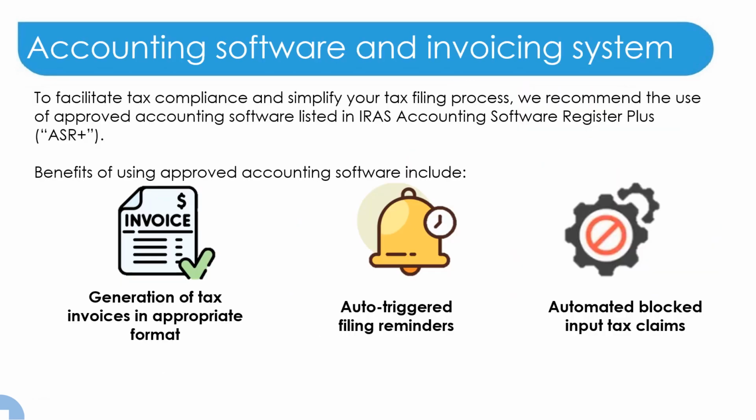After weighing the costs and benefits, should you choose to register for GST, you may wish to consider using any of the approved accounting software listed in our IRAS accounting software register, ASR Plus for short. We highly recommend the software in the register as they offer features that can help to facilitate your tax compliance and simplify your tax filing process.